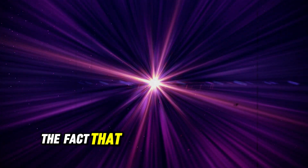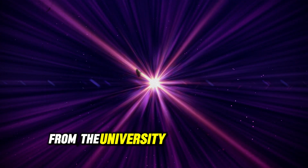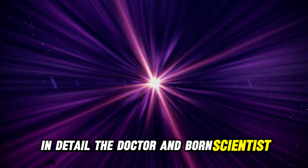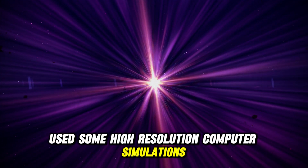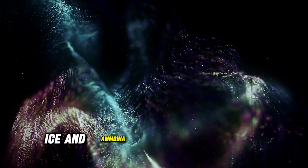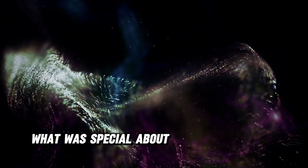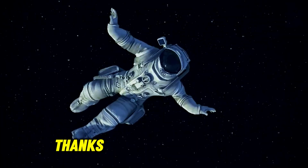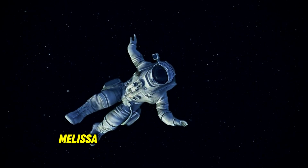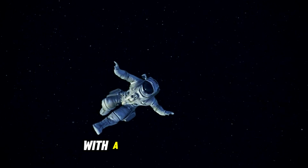The fact that the discussion about the magnetic field is now enriched by a third approach is thanks to Burkhard Militzer from the University of California in Berkeley. In detail, the German-born scientist used high-resolution computer simulations that reconstructed the behavior of methane, water ice, and ammonia under the conditions inside Uranus. What was special about this was the fact that, thanks to an adaptive algorithm, Militzer was able to simulate the processes with atomic precision for the first time, with a surprising result.